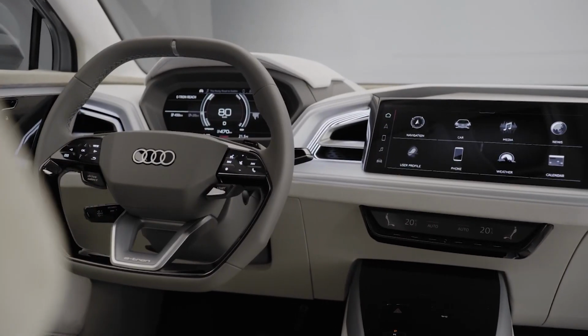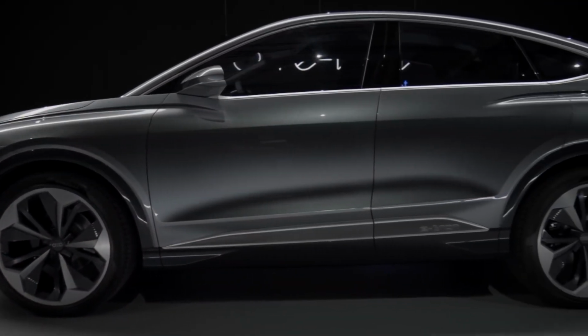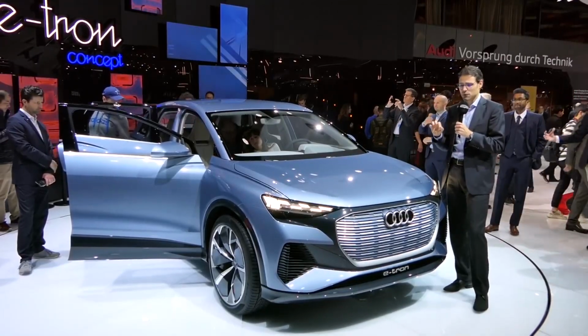The battery comes with a capacity of 82 kilowatt hours and is placed under the floor, which gives the vehicle a power reserve of 450 kilometers, which is a new standard within its class.